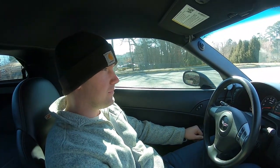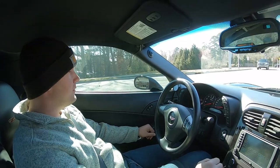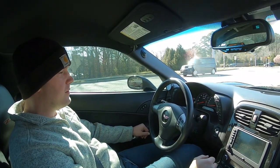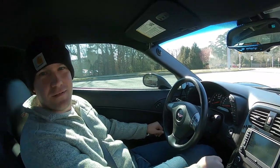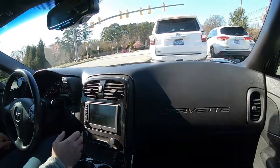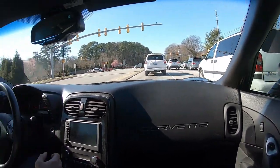LSR aluminum block, Trick Flow heads, billet low profile intake, twin 71s, built tranny, built rear, E, and all the boost. All the boost is got the CO2 hiding out. Oh yeah. About to go do some pulls in Mexico.